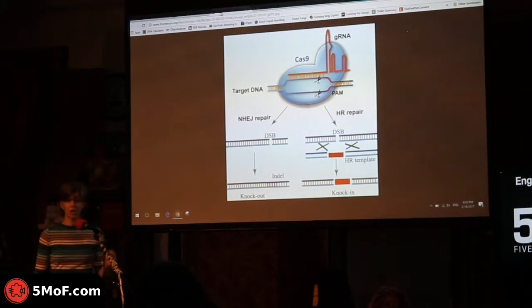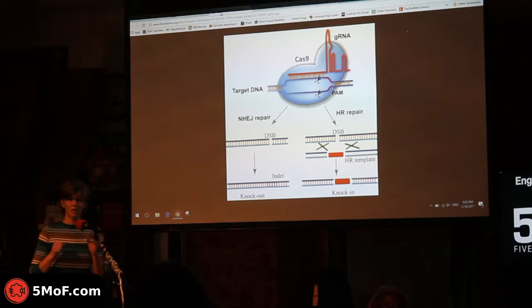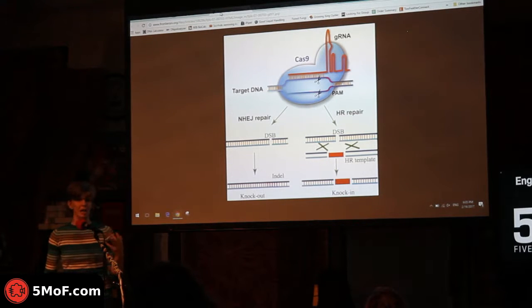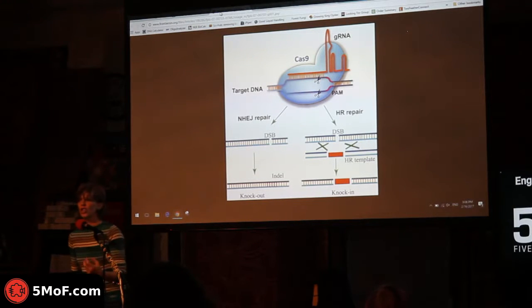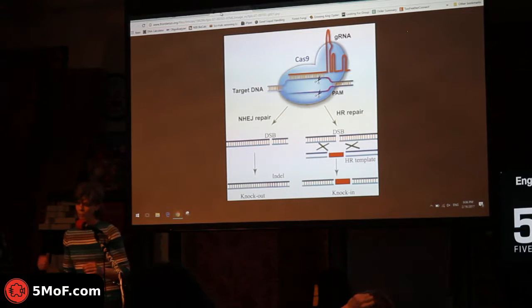It is literally the holy grail of biotechnology because it allows you to knock out a given gene. This is really easy to do, which is great if you're studying gene functionality and relationships between genotypes and phenotypes, which means what does a gene actually do when it's expressed in a cell.